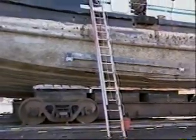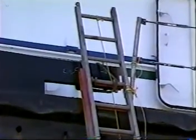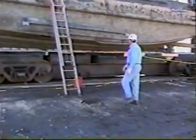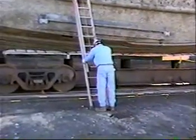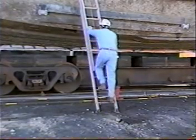Extension or straight ladders present another set of safety requirements. When used to access heights, the top of the ladder must extend at least 3 feet above the area you're attempting to access. Be certain that both side rails of the ladder have a secure footing, are level, and will not move when you're using the ladder.